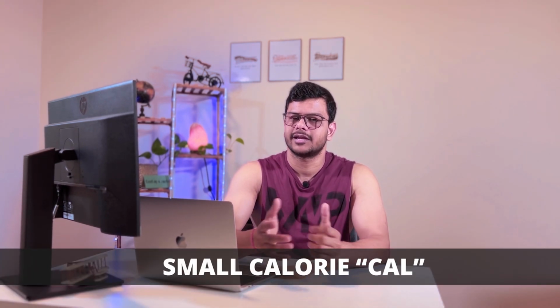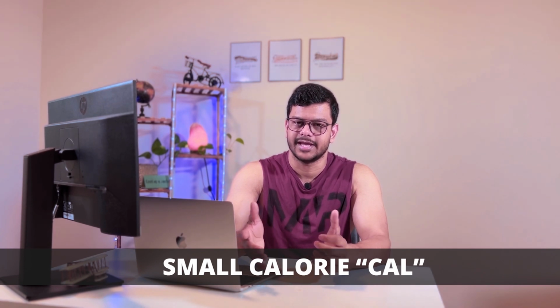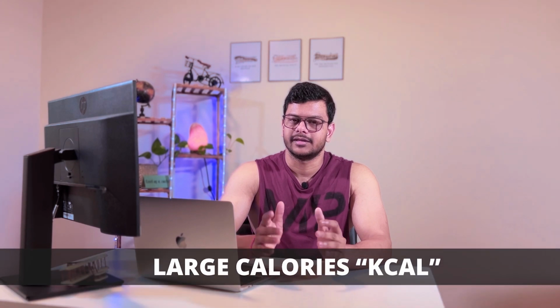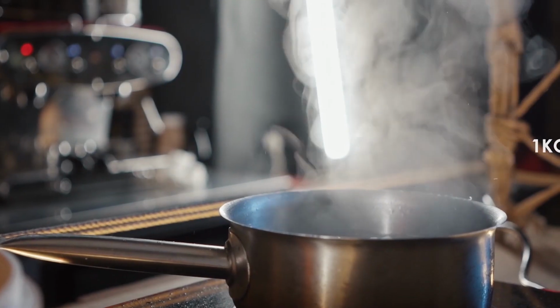Let's quickly discuss some definitions and types of calories that we have. We mainly have two types of calories: the small calorie and the large calorie. A small calorie can also be denoted as cal. The basic definition for a small calorie is the amount of energy that you need to raise the temperature of 1 gram of water by 1 degree centigrade. Whereas a large calorie, mostly denoted by kilocalories, is defined as the amount of energy required to raise the temperature of 1 kilogram of water by 1 degree centigrade.